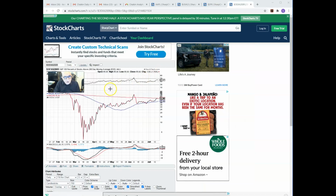And so here's another chart on stockcharts.com. It's the S&P 100 and the percentage of stocks above their 200-day moving average. You can see that since we made this low here in March, we are now back up here. So we have 55%. We like to see it above 50. So that's nice. That's also pretty bullish.